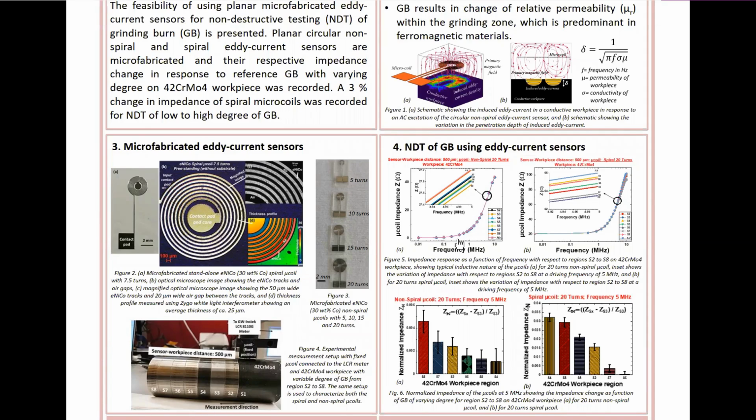The experimental measurements revealed, on one side, the typical inductive nature of the coils, wherein the impedance of the coil increased as a function of driving frequency, and on the other hand, the impedance changed as a function of varying degree of grinding burn, which can be seen in the inset for both non-spiral and spiral microcoils, which were used for the characterization. Furthermore, another interesting finding was made in this work, that is, the impedance difference, delta Z, when compared to the reference workpiece surface, increased with frequency, thereby showing the superficial nature of the grinding burn.